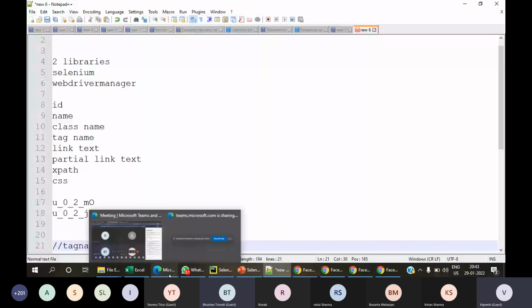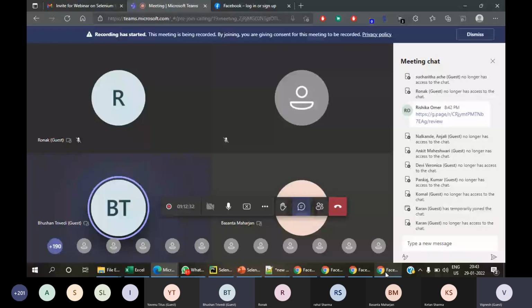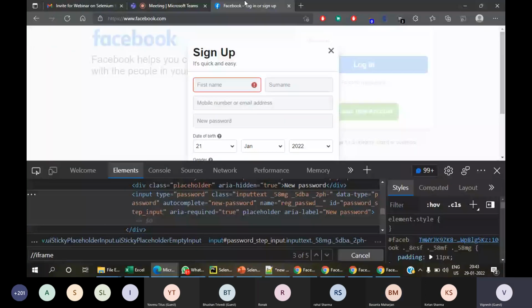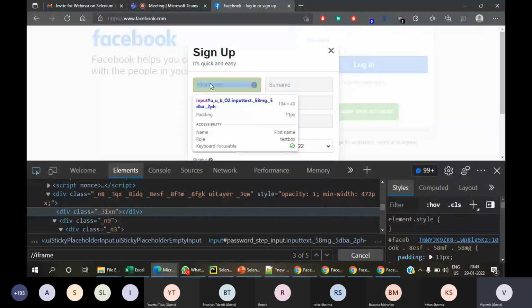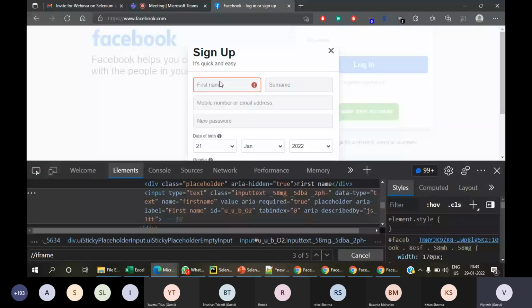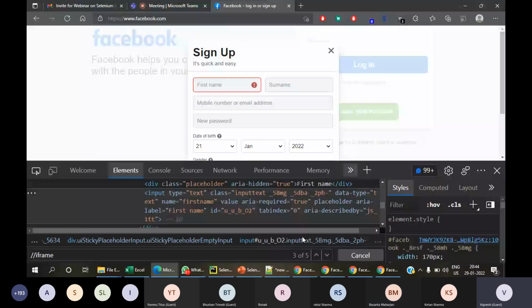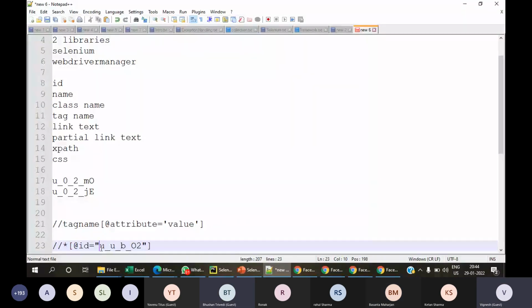For example, I will show a real example. Suppose you want to inspect this particular element, and you simply right click and copy XPath. It will give you an XPath associated to an ID. But this ID will be changing at runtime. I showed a demo, right? This was changing at runtime, so obviously you can't use it.